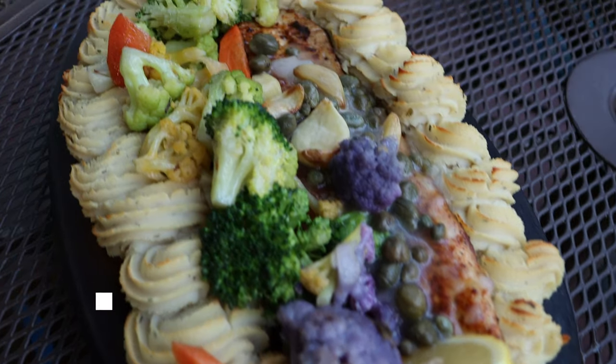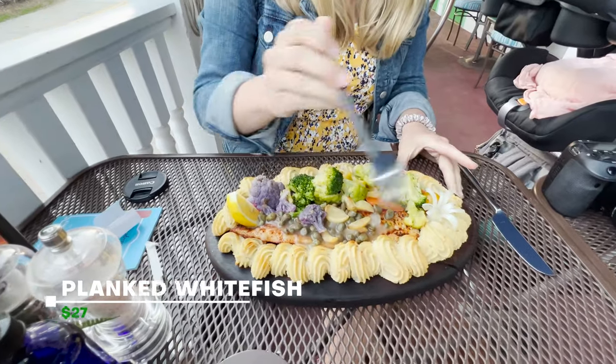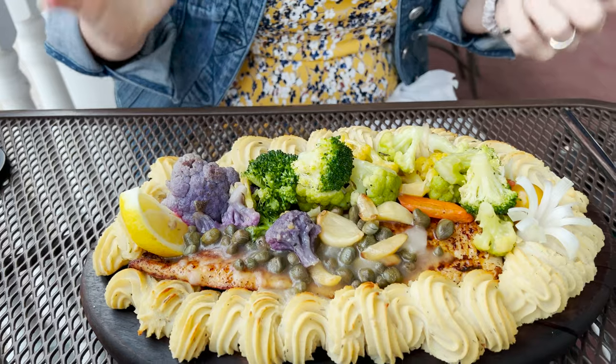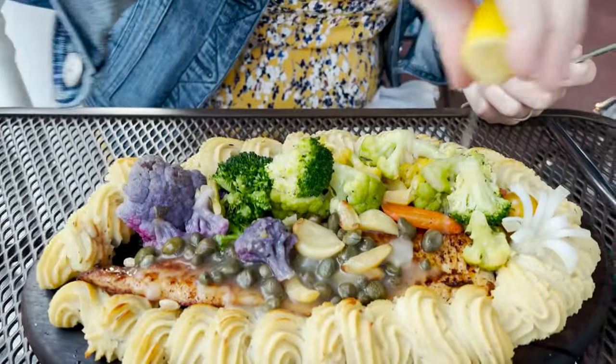We may not be in Jamaica, but we're on an island, and the food here, I haven't been to Jamaica yet, but it's gotta be pretty close to the real thing. This really is an absolutely gorgeous plate of food with these potatoes all around, these rainbow vegetables. I don't really know where to start. I'm gonna take this lemon, squeeze a little lemon on there.